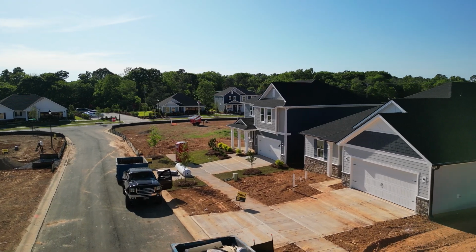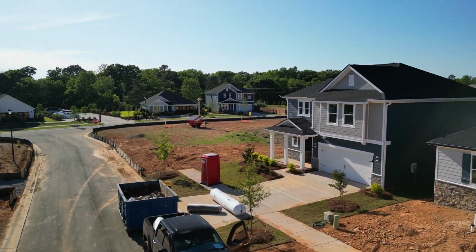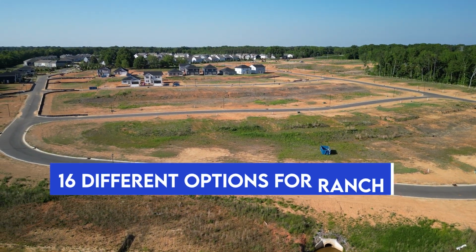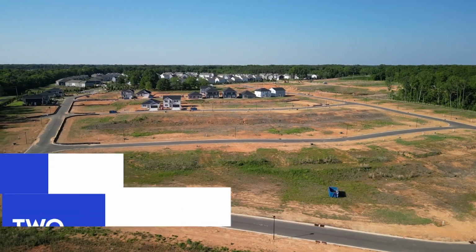So you're going to get a little bit wider of a lot, a little bit higher premiums, and usually you're going to see a little bit more of the ranch style or more spread out on that main floor, not going as much vertical to capitalize on that tighter lot. So they have two separate series in this community with a total of 16 different options for ranch and two-story single-family floor plans in the neighborhood itself.